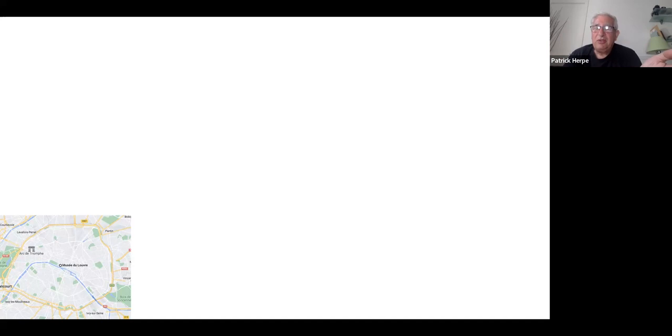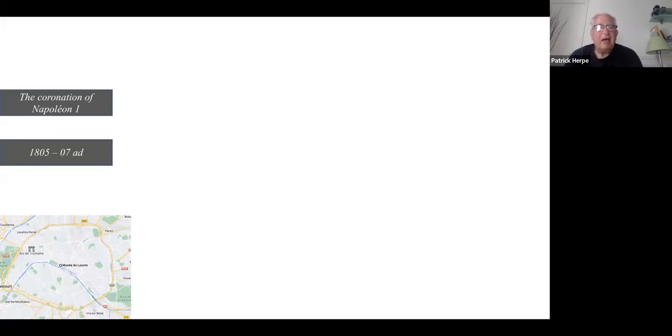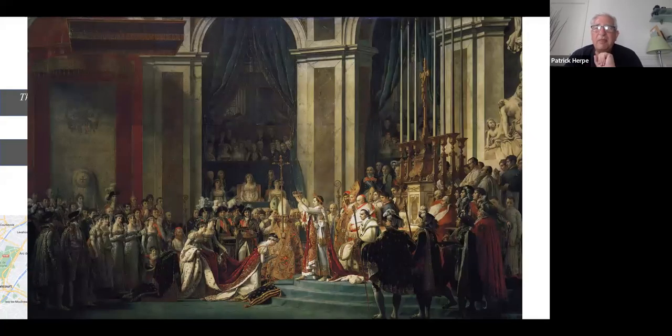It was ordered by Napoleon I, and this is the coronation of Napoleon I, and that painting is from Jacques-Louis David. We are in 1805, 1807, the painting took 2 years for David to do. And this is the painting of the coronation. What is very interesting about that painting is that it's propaganda asked for by Napoleon.